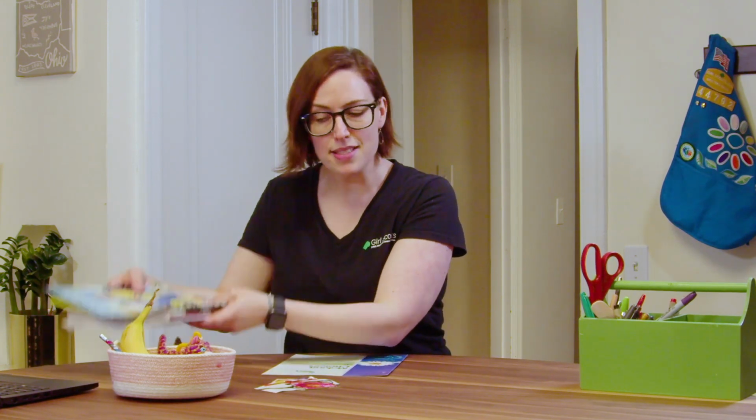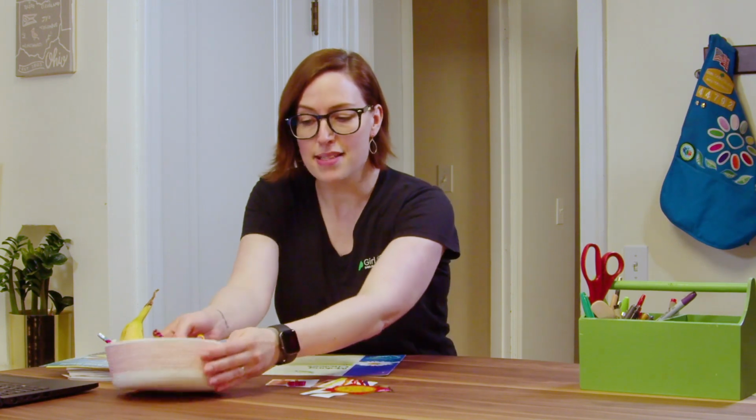So first, one way you can do it is find some magazines. I have a big stack of magazines here, or sale papers, or newspaper clippings, and you're going to cut out different items that you might see in your everyday life, including food or toys or just everyday household items. And then you're going to get a basket or some kind of box that you're going to pretend is your shopping cart. And you're going to lay out all those items, or you could even have an adult help you set up a store with different sections.